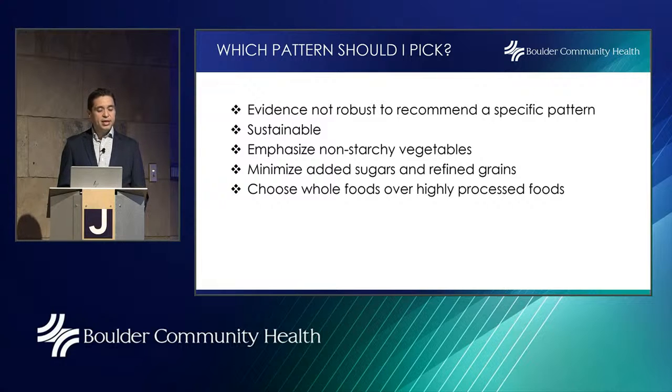Something very important, increase the amount of fiber in your diet. Minimize added sugars, as we talked about drinks that have just loads of sugar. Try to do more whole grains rather than refined grains. Examples of whole grains, we're talking about brown rice, whole wheat, oatmeal. Refined grains have been processed, so it's like white pasta, white rice, white bread.